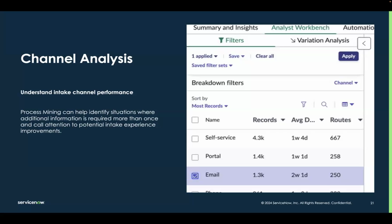Now, these situations where additional information is required tend to be a little bit frustrating for the customer or employee and have a negative impact on satisfaction scores, as well as overall service team productivity. So what you can do with process mining is create a project with state as your activity definition, but then look at the different channels or contact types as one of your breakdowns. And that allows you to focus in on which channels are performing better than others and where you might want to dig in a little bit deeper to improve that intake experience.